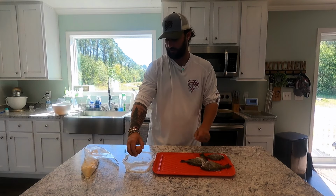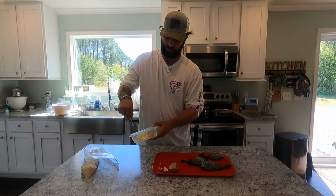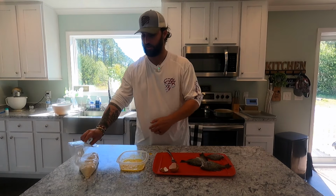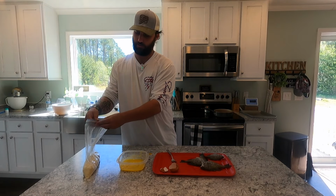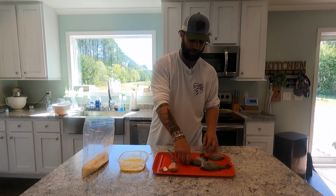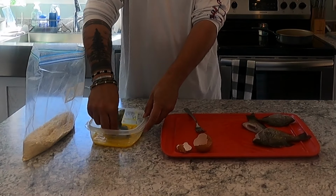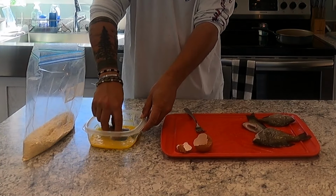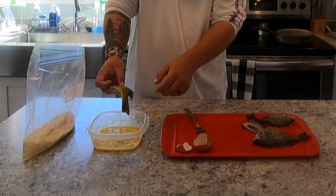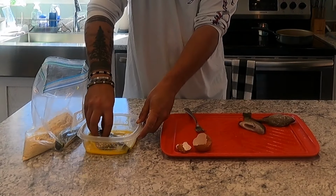Now we got the fish nice and scored. We're gonna crack our farm fresh egg here. Then we're gonna beat the egg a little bit just to mix it up. So after you get that done, it is time to get ready to put these fish in the batter. So I get my bag open and then I'll just take my fish and put him in on that side, move him around real good, switch sides, get that egg nice down and in there, and then put him in the bag. And then take all of them and do the same thing.